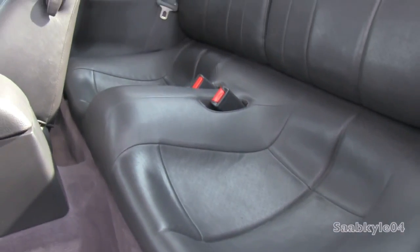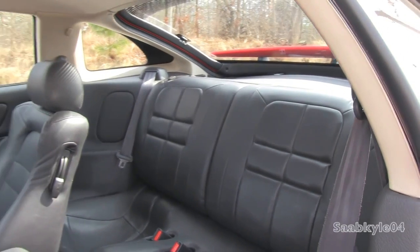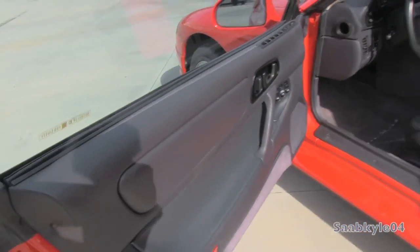Just like the front though, the leather is perforated, and it can fold down for more cargo space in the rear, which I'll show in just a second. So let's go ahead and check out the rest of the vehicle, shall we?